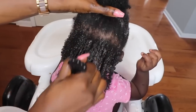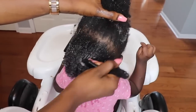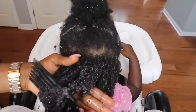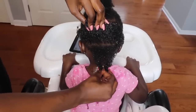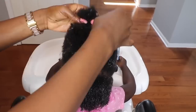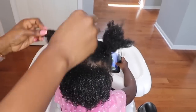After I make sure to rub the aloe vera on her hair, I then take a wide tooth comb or a detangling brush and start to detangle. Again, this is easy, quick, and painless. So I'm just going to move on to the next section here. I'm going to use the same exact process to apply the aloe vera to her hair.